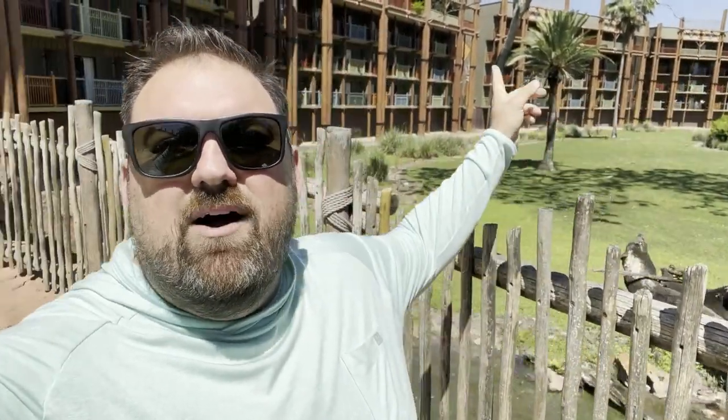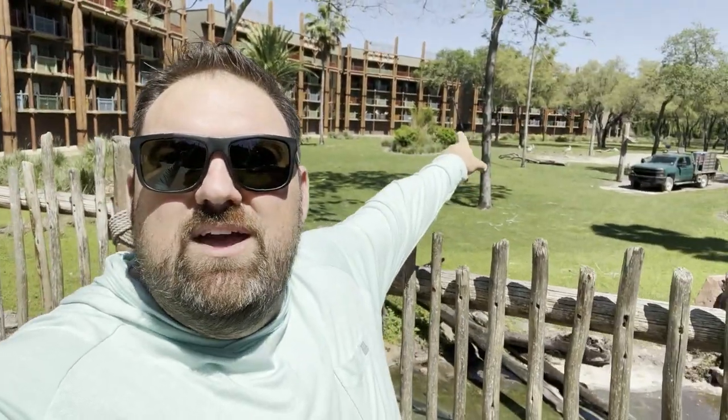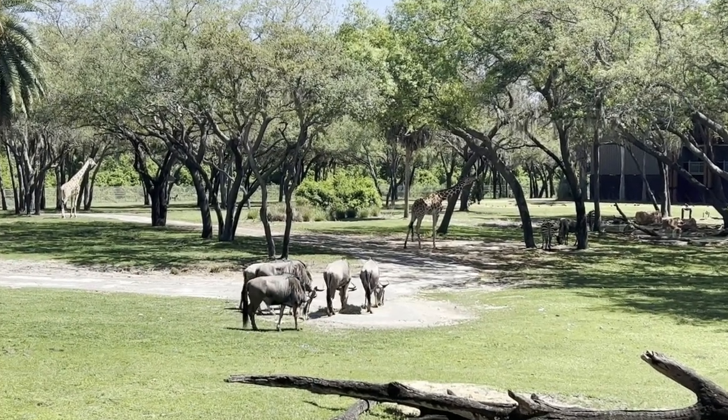All right, so check out these rooms right here. There's a savanna right here, and basically they feed the giraffes right over here every morning. So that way when you wake up and you come out to your balcony, you can see giraffes eating right outside your room. It's a super cool experience. I've done it before. Really, really fun. I see some zebras way over there off in the distance. There's some zebras walking around. Still waiting to see a giraffe up close, hopefully soon.